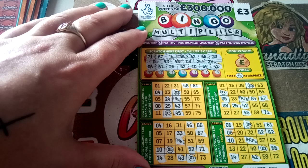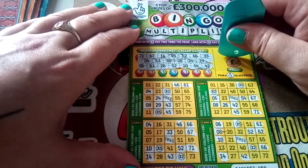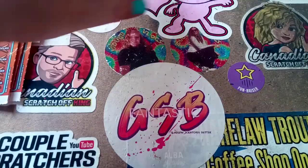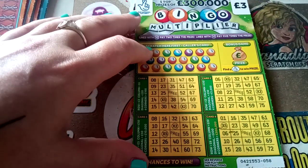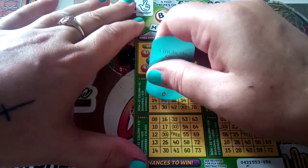42. So no, that doesn't look like a winner. Again, I will check everything after I finish looking for cross fingers here. Nope, we have a wee crown. Nope, no good to us. Ticket 58. Cross these out.